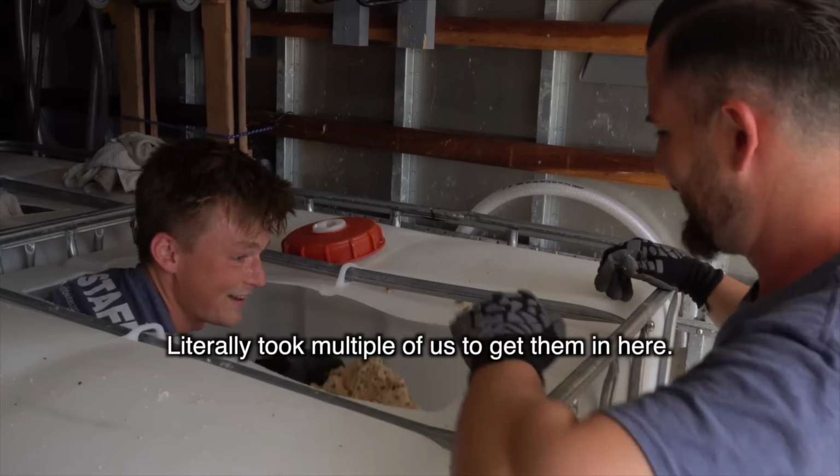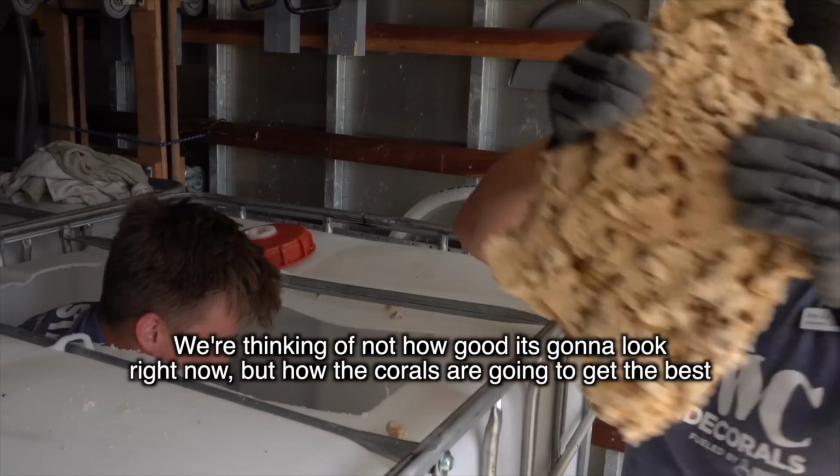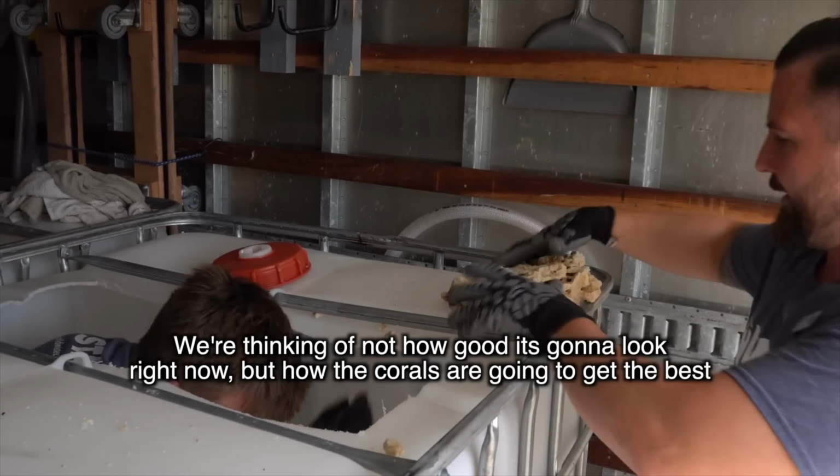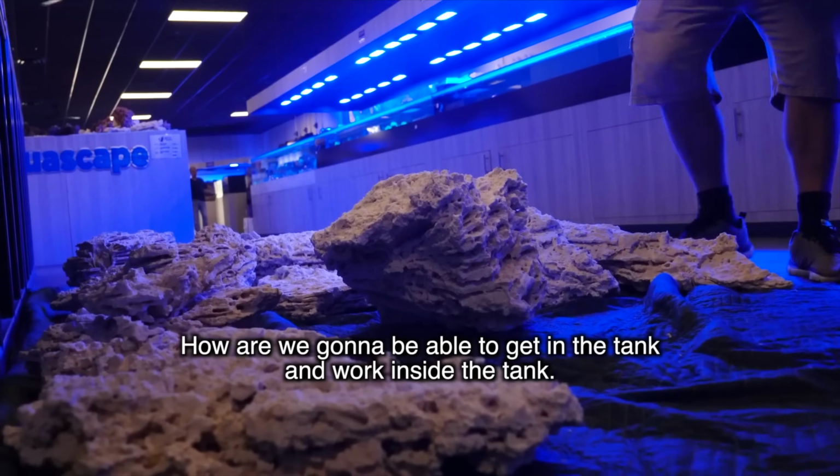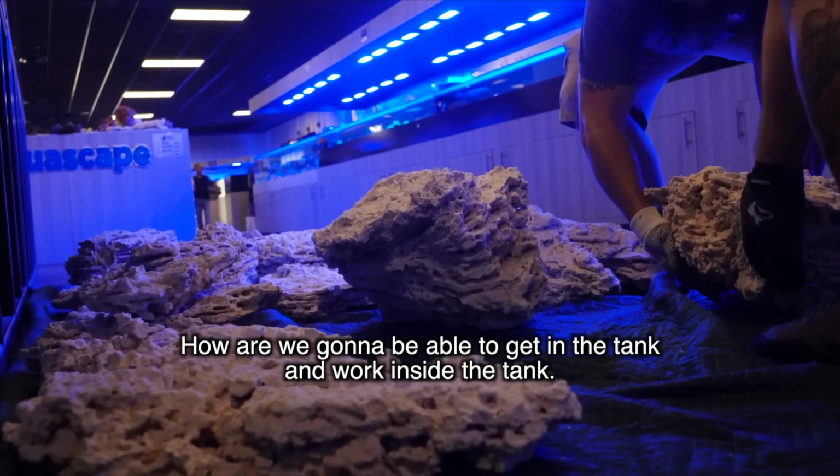Literally took multiple of us to get them in here. We're thinking of not how good it's gonna look right now, but how the core is gonna get the best use of space. How's the flow gonna work? How we're gonna be able to get in the tank and work inside the tank.